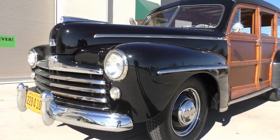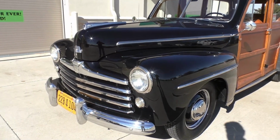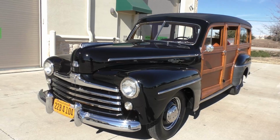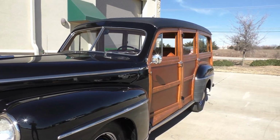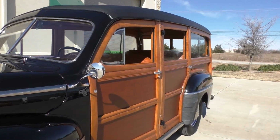Fit and finish on this car is exceptional. It was completed in about 2011. It had a full body off restoration, high end, exceeding $200,000. As you walk around, you'll see where all that money went into this car. It's just beautiful. Very much a stock style format with a little bit of period hot rod underneath the hood.